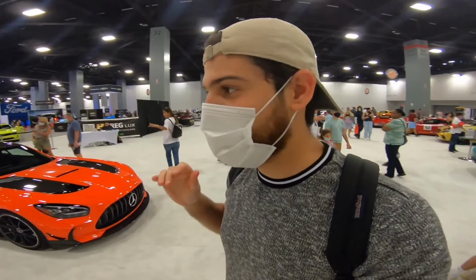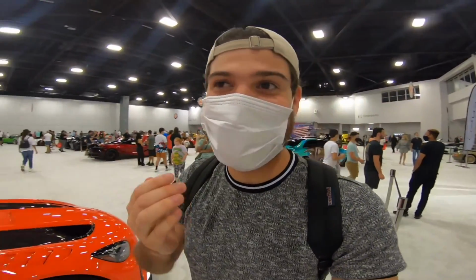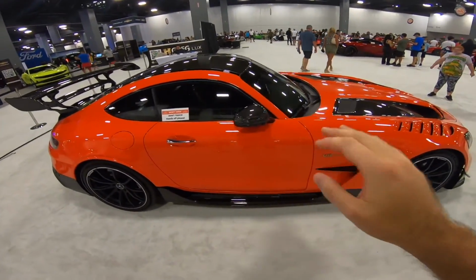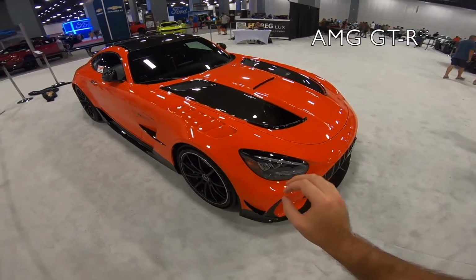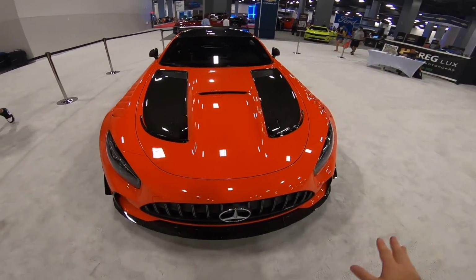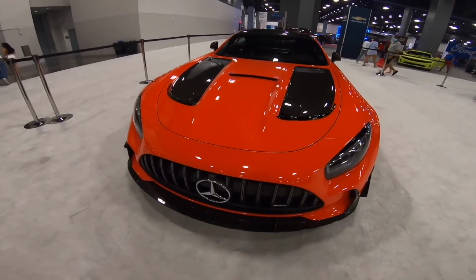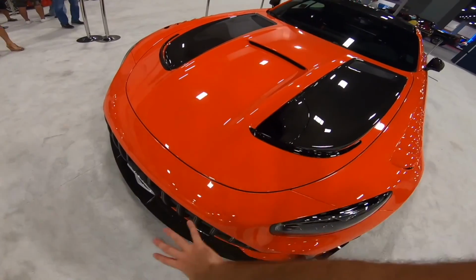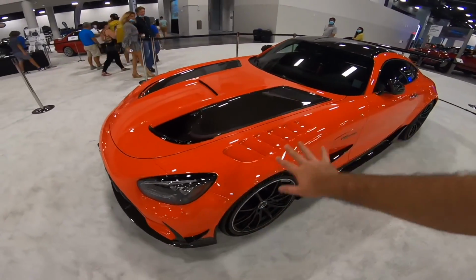All right, guys, so I'm gonna give you guys a tour of, I think, probably the coolest part of this entire convention. Right in front of me, we have the brand new AMG GT Black Series. This thing is an absolute monster. I mean, carbon fiber everywhere. You have an extending lip, I believe. Look at the size of this grille. You have what are these, the air ducts here to channel out the air that goes into the grille. Cooling, non-issue.